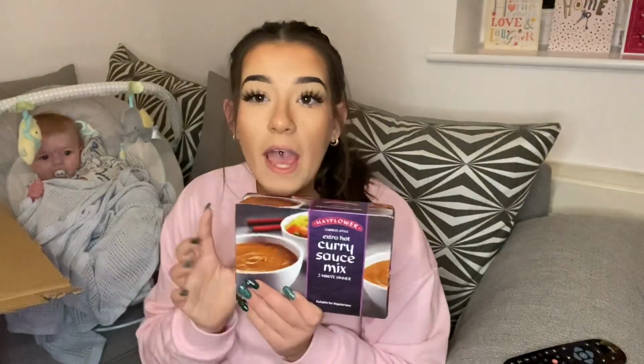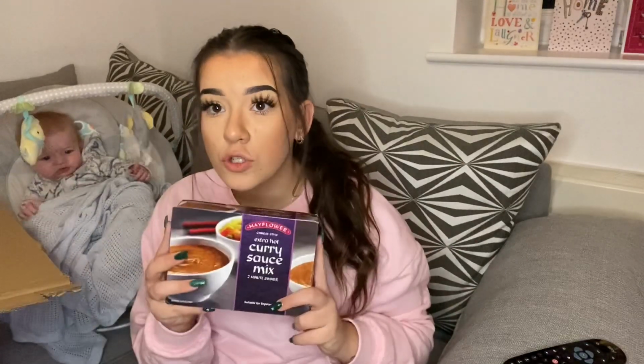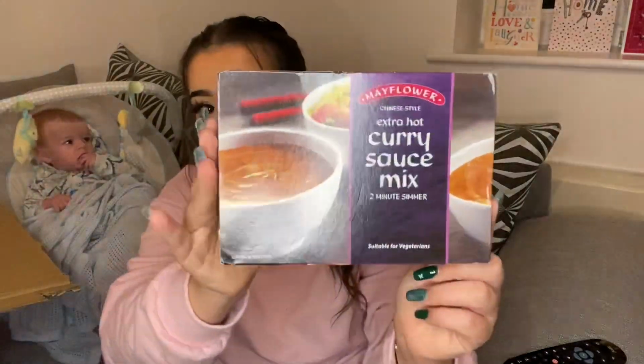Also picked up the extra hot one because Lewis loves spice, a ridiculous amount of spice. So I picked up the extra hot one. They look like this. It's the Mayflower. Honestly, if you haven't tried these, they are so good and they're so cheap. They are the best.